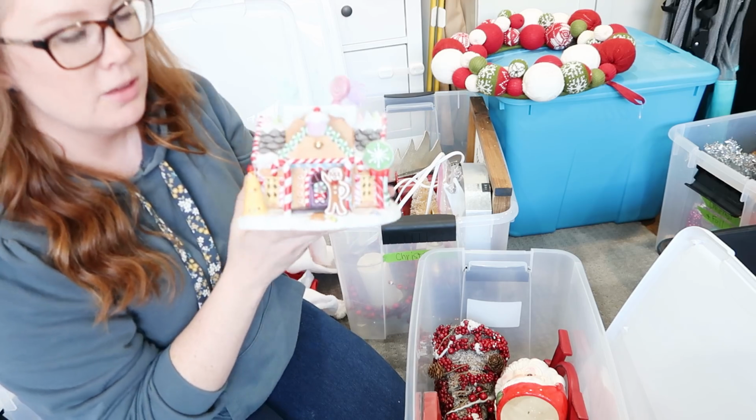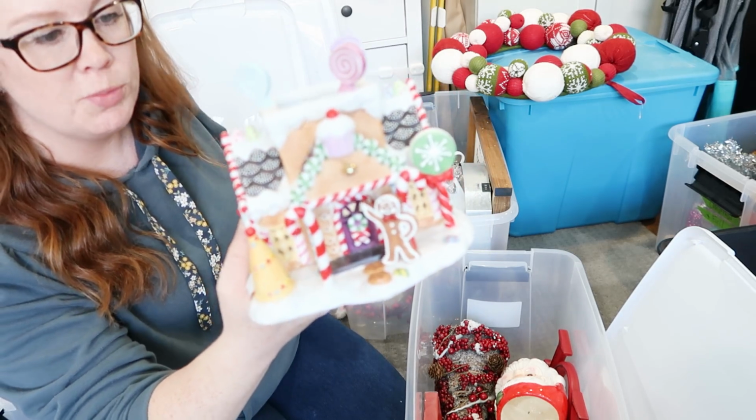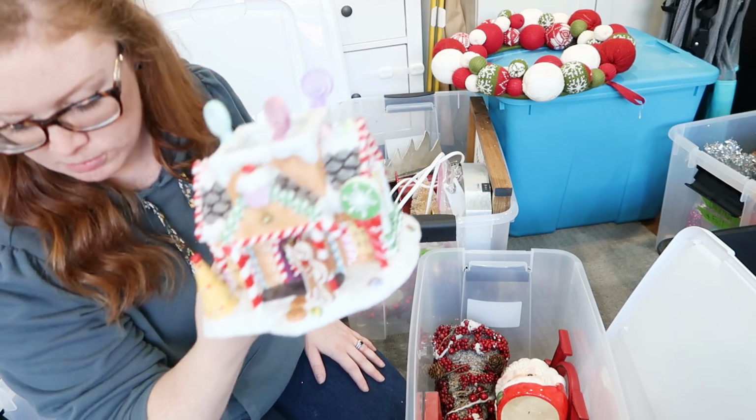This is another one of those things. I don't love it. My kids like it, but it's super breakable and I doubt they're even gonna remember it, so I'm gonna donate that.